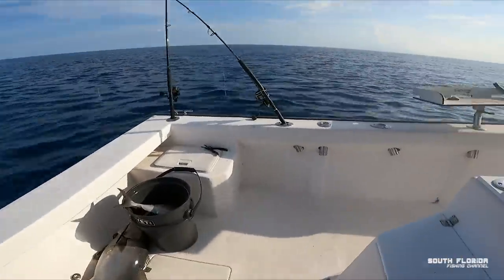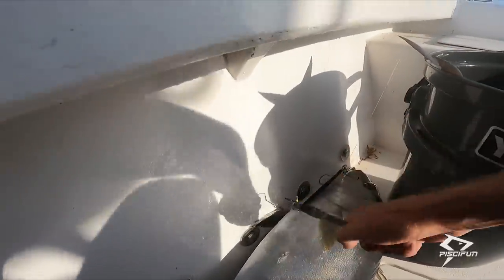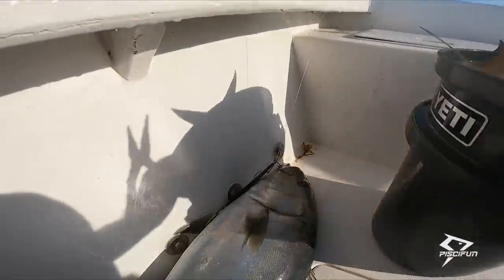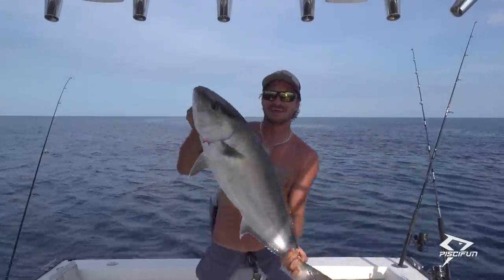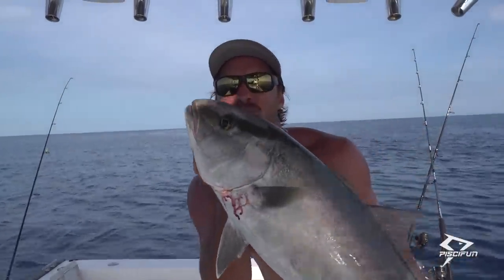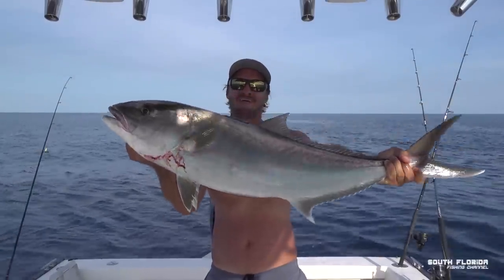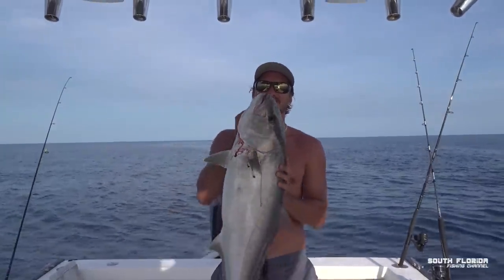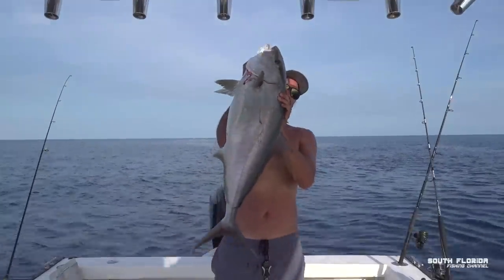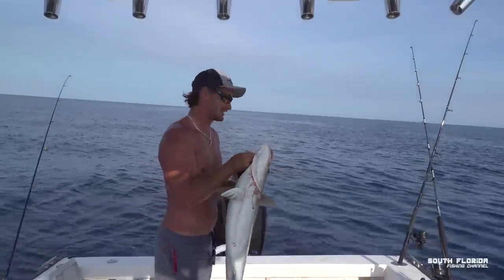Holy spinoli. Yeah! Pull the hooks out of him. So he did have hooks in his side, which definitely made him harder to reel up. All right, I'm a little sunburnt. Yeah, baby! Look at that! Beast! Oh! Yeah, not too shabby. Pretty stoked. That right there is food! We're gonna have ourselves some amberjack fish cakes.